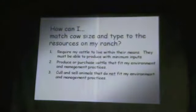Most important is we need to cull or get rid of all animals that do not fit our environment. We're never going to make any headway if we don't get rid of the animals that don't fit. Not all cows are created equal. Some are much more efficient, much more profitable than others.